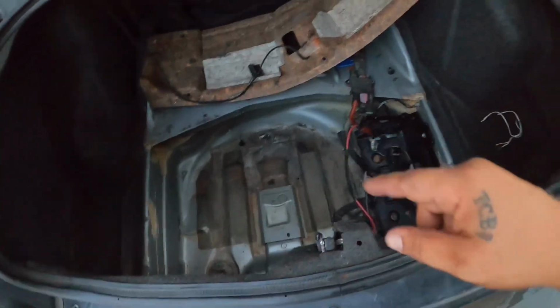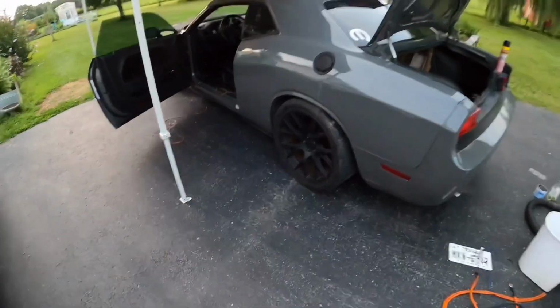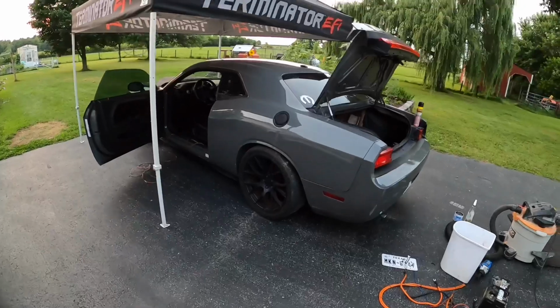Again, this is all cleaned up. Got this all vacuumed. Got that side all vacuumed. So we're making progress, so stay tuned, and we'll continue on Old Smoky.